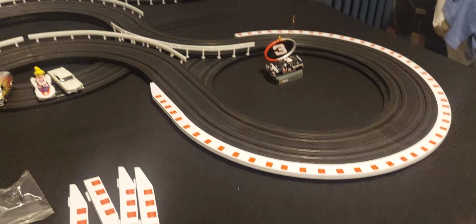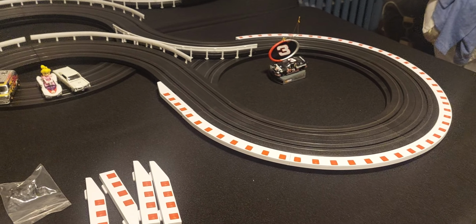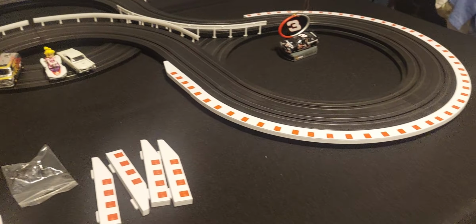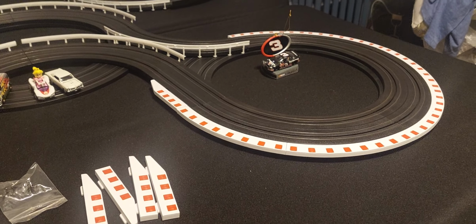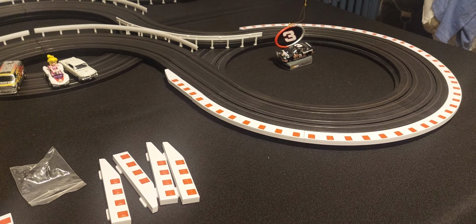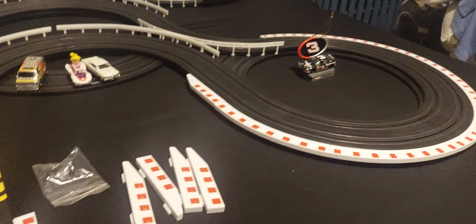And they prevent the cars from drifting out all the way, especially non-magnet cars like Thunder Jets, the original Thunder Jets, and any car that doesn't have a magnet, when it goes too far, they fishtail out. These borders help keep them from totally smacking against the guardrail, or if you don't have guardrails, sliding off the track.